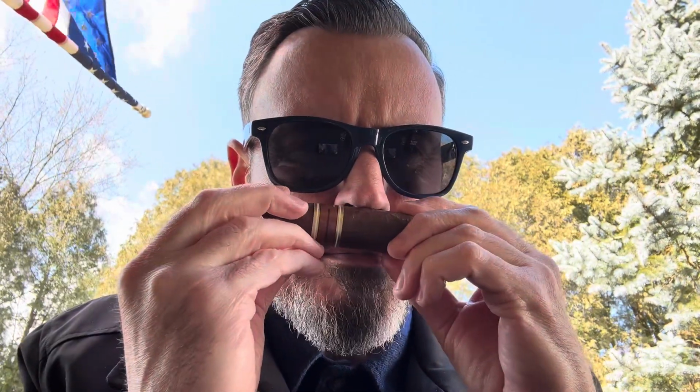It smells like leather, tobacco. Also got a bourbon pairing to go with it today. Draw feels pretty solid. Cold draw, I'm just getting like hay and grass.